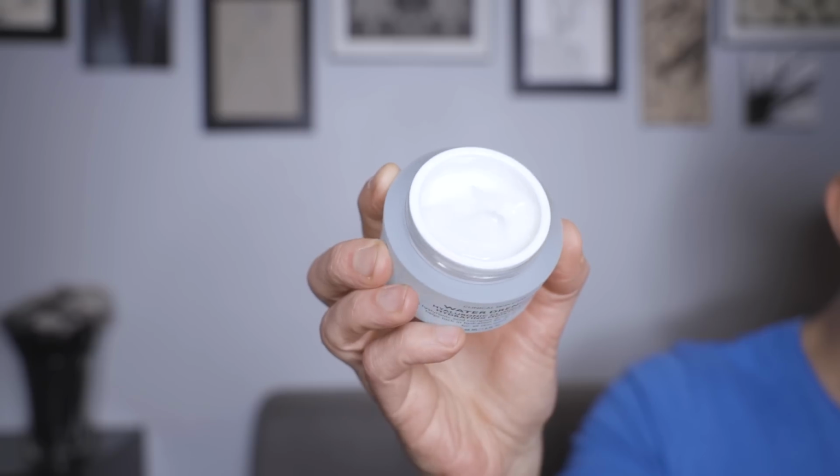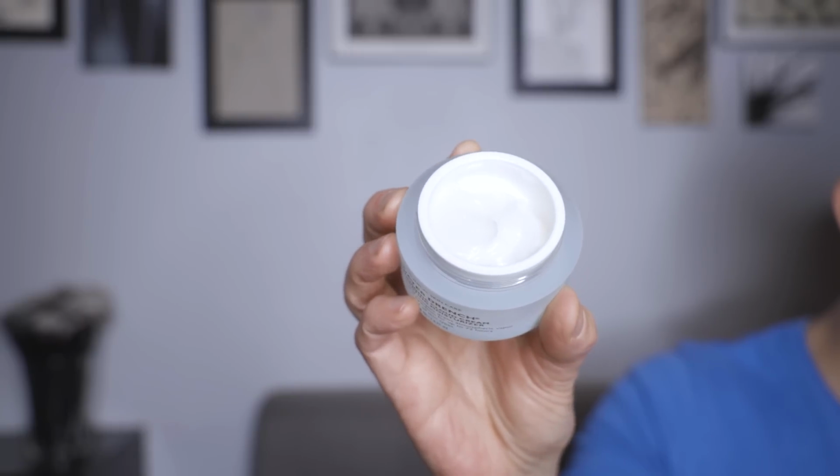It's a jelly almost kind of a consistency, which is really cool. I like it. Like I said, super lightweight, easy, effective. Not much else to say about it other than it's a really great product.